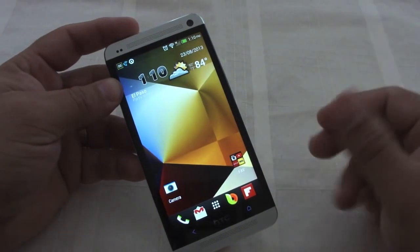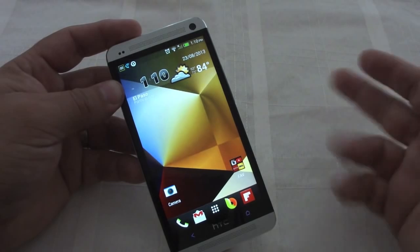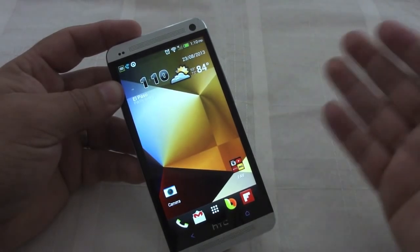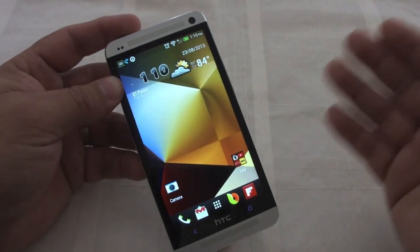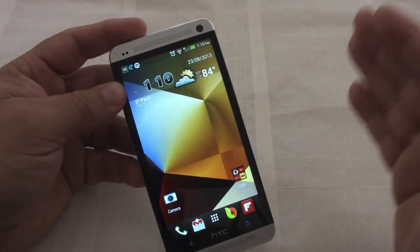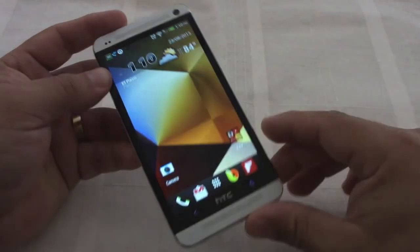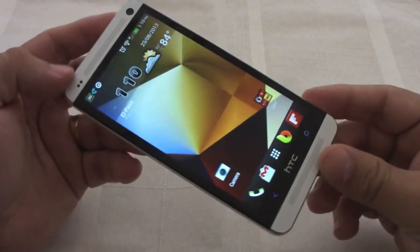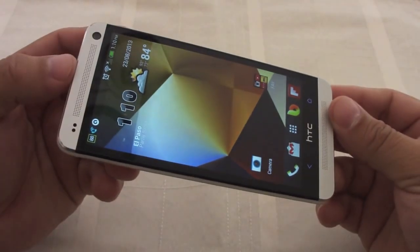Because I really use the speakers a lot. I see lots of videos. I listen to lots of podcasts. And I also play lots of games, and I always have it full blast. And of course, sometimes depending where I am, I have to lower the volume because it gets very loud. Now, some people will say that the HTC One is having problems with speakers. Well, that is BS because believe me, these speakers still sound as good as day one.